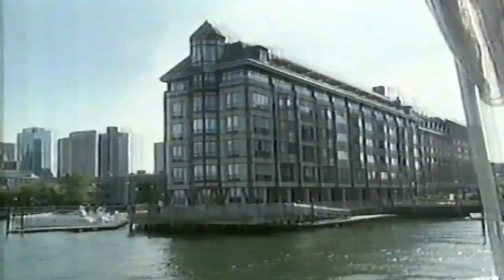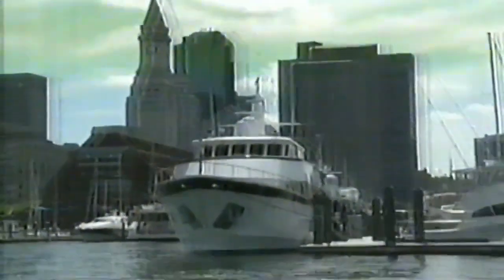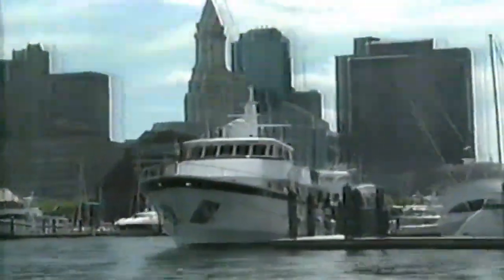Now, do people live down here right on the waterfront year-round? Condominium living is very expensive down on the water, but a lot of people live on their boats here. I have people that live in my marina and also along here in Boston all year. It's a great alternative.